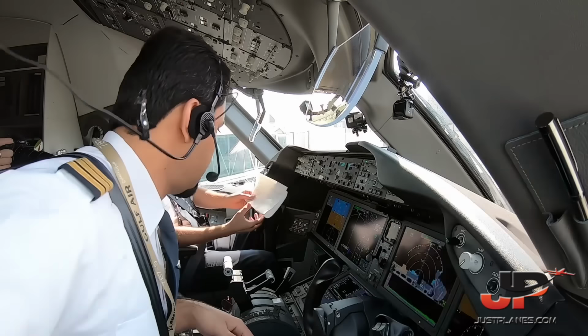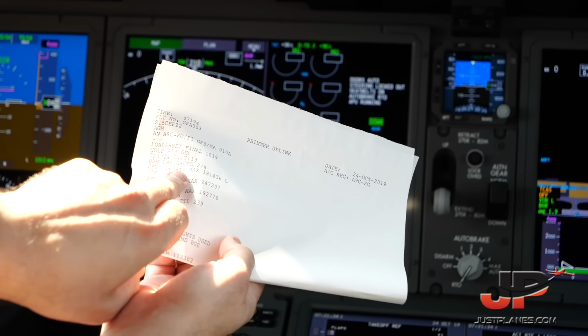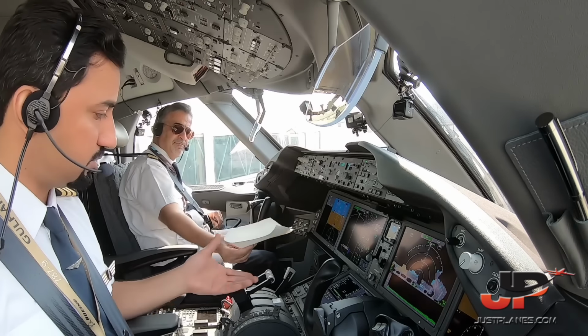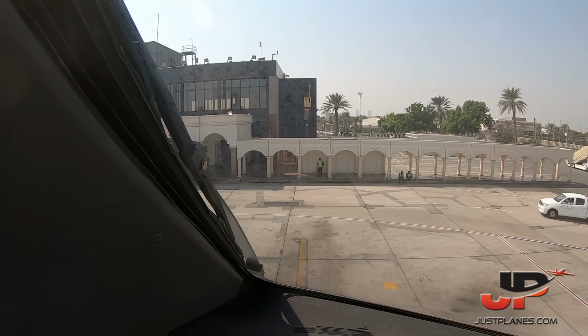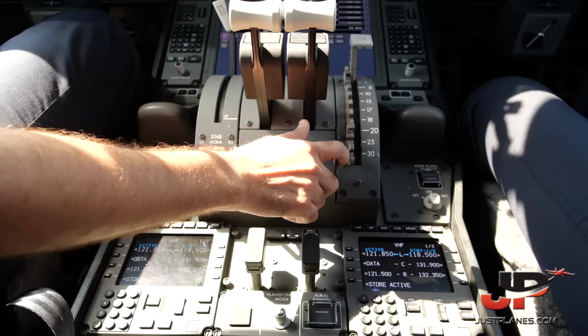Okay, Ali, the figures for the load sheet match the figures we set. Check. And this is within one, so it's good. You are clear to start engines, sir. Okay, starting right, then left. Start right engine. Start right.